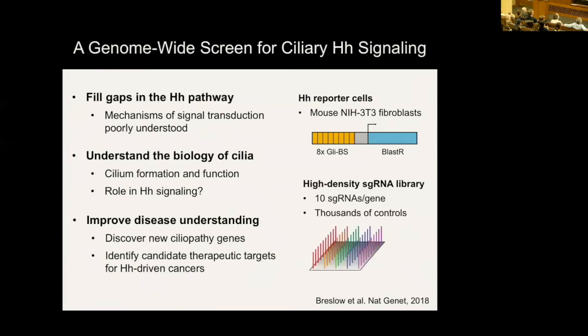So basically, we can convert differences in cilia function and hedgehog signaling into differences in viability in the presence of blasticidin. And then we combined that with a genome-wide CRISPR library in which each gene in the genome is targeted by 10 different guide RNAs. And so with this, we can mutate every gene in the genome and read out which genes affected cilia and hedgehog signaling through their effects on this blasticidin reporter and their cell viability in the presence of blasticidin.